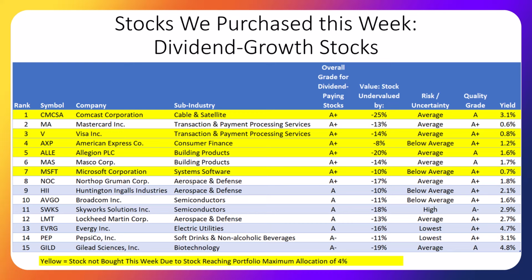This table on this slide includes the company's sub-industry, how undervalued they are according to our research, their risk rating, quality grade, and dividend yield. The most undervalued stocks this week appear to be Comcast, Allegiant, and Gilead. Remember, all these stocks pay a dividend and have recently increased their dividends, and our methodology used here indicates they are likely to continue to raise dividends. Therefore, this is a dividend growth strategy. The stocks with the highest yields on this slide are Gilead, Evergy, Pepsi, and Comcast.